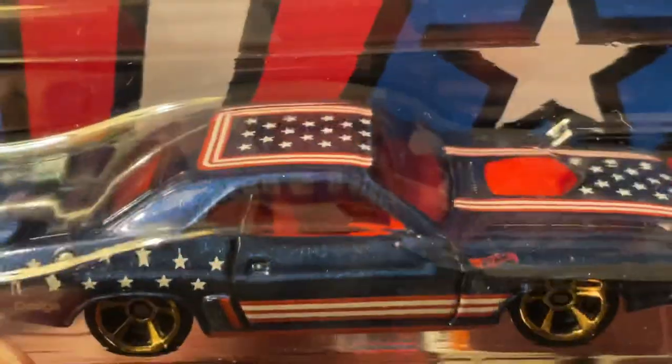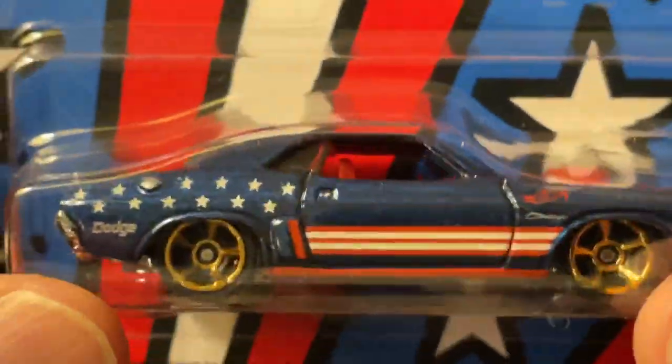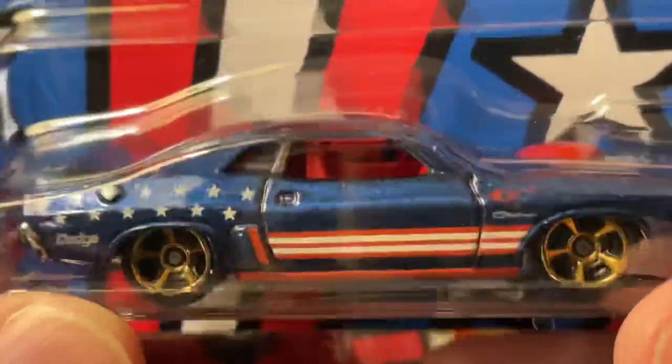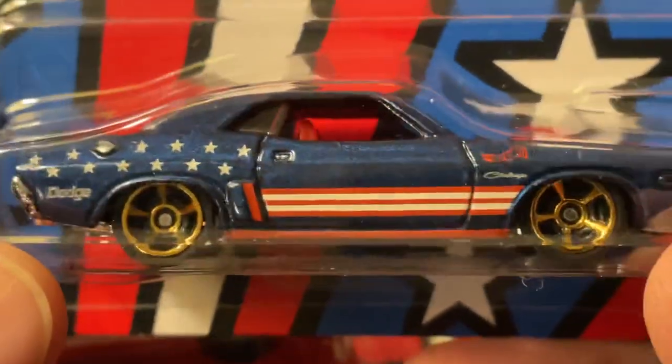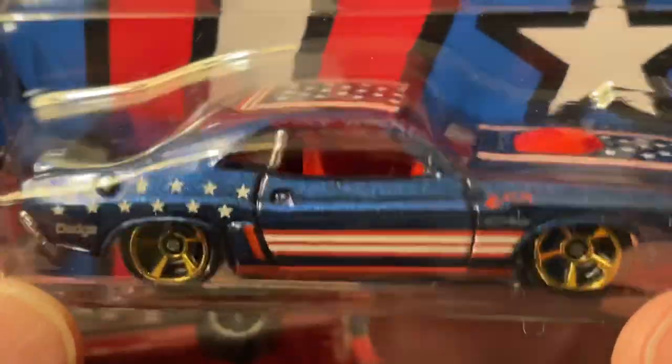I picked up this one right here, the 71 Dodge Challenger. I haven't opened it yet, but it's beautiful. I love this one. I love this series. So this is a great addition to the three that I found the other day. I'll show you in a second. I got the 71 Dodge Challenger here. Really nice. I'm loving how it looks.